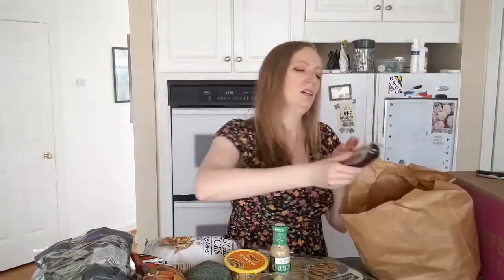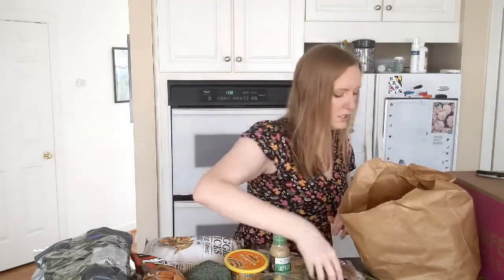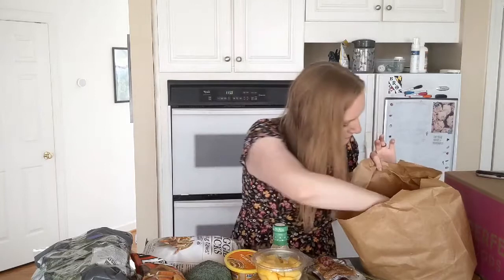We have, I don't know what you are, roast beef. Clearly for my husband. I'm going to put that down there. The meat pile. We've got beets. Love beets. I do love beets. They are pre-cooked. All you have to do is slice them up. They are skinned and everything. And this is mango. Yum.